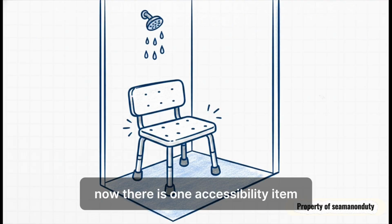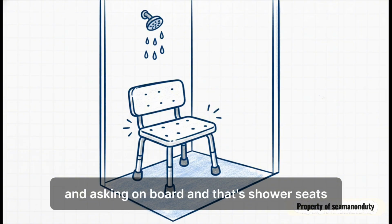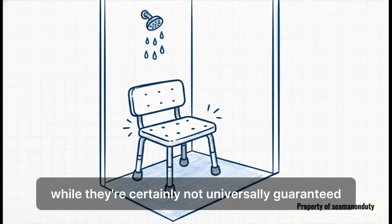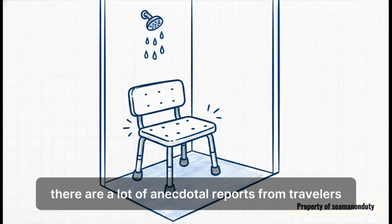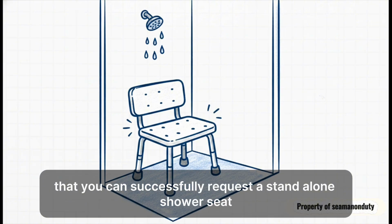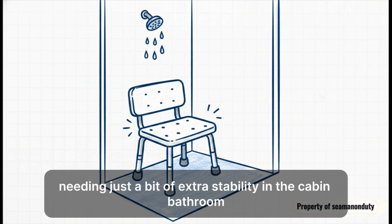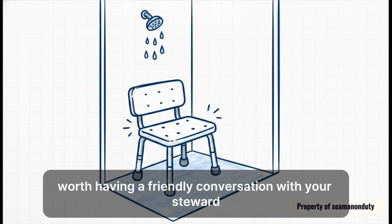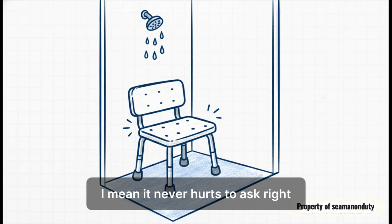Now, there is one accessibility item that kind of straddles the line between pre-planning and asking on board, and that's shower seats. While they're certainly not universally guaranteed unless you specifically booked a fully accessible stateroom, there are a lot of anecdotal reports from travelers that you can successfully request a standalone shower seat upon arrival on some ships. So if you find yourself needing just a bit of extra stability in the cabin bathroom, it is absolutely worth having a friendly conversation with your steward to see if they have one available on inventory. I mean, it never hurts to ask, right?